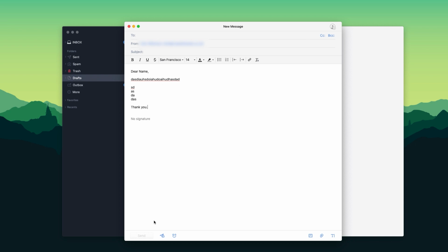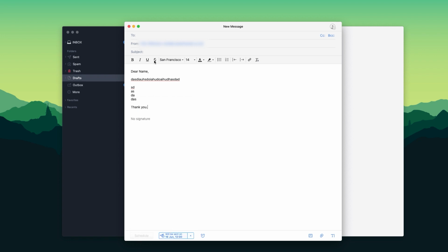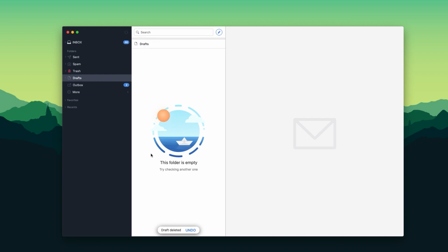So what you can do is you can come down here to this button down here and you can choose a time. So we could say, I want to send that tomorrow at 12. You just go set time, and then we have to put in a name. So you'd write your to, and then you just click schedule, and the email would then be scheduled to go out tomorrow, which is very, very handy. Spark is a great app.